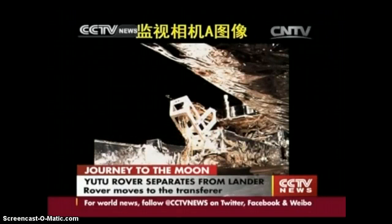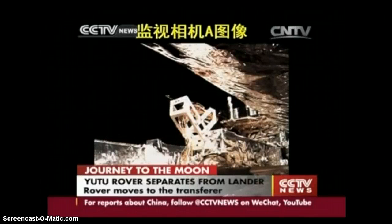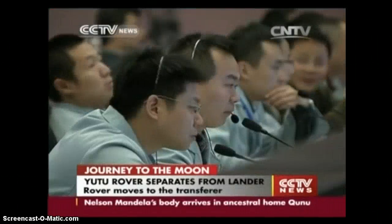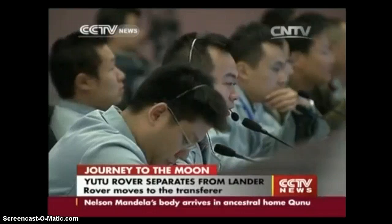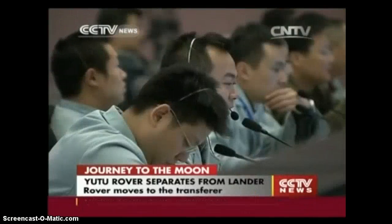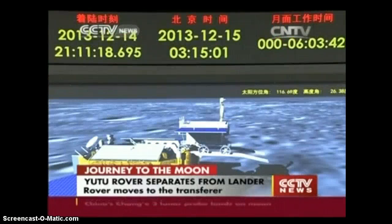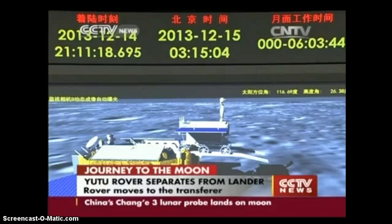And here is a view captured from the lander of the rover going to the transposition mechanism. And the signal suggests that the lander and the rover are all in normal positions and in normal conditions.